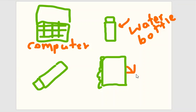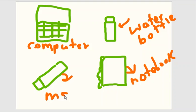I use my hands and fingers to touch notebook. Note, book. Notebook. And then over here, I said that in front of me, I have a marker that I can touch. Marker. There you go. So I have four things right here that I can touch.